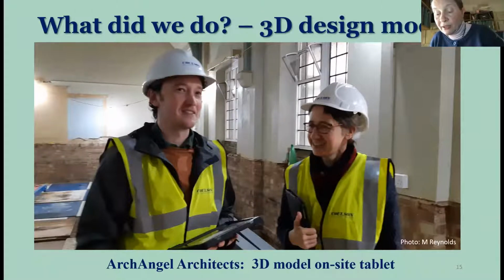This was built up from the laser survey, and this 3D model showed all of us what it would be like inside the renovations once they were done. And this was extremely useful on site to keep track of services, finishes, furniture, the overall design. And I have to say, walking church members through this 3D model on a screen clearly helped achieve the 2/3 majority for the project in June 2019.